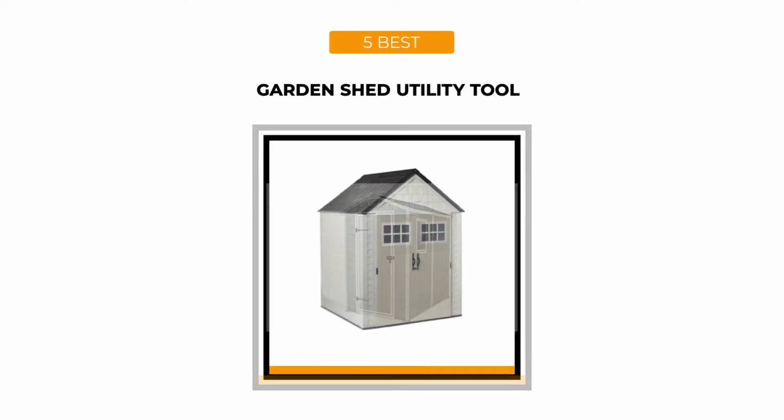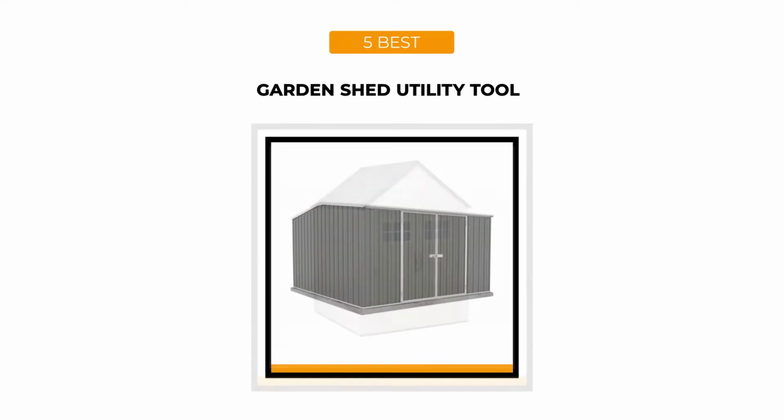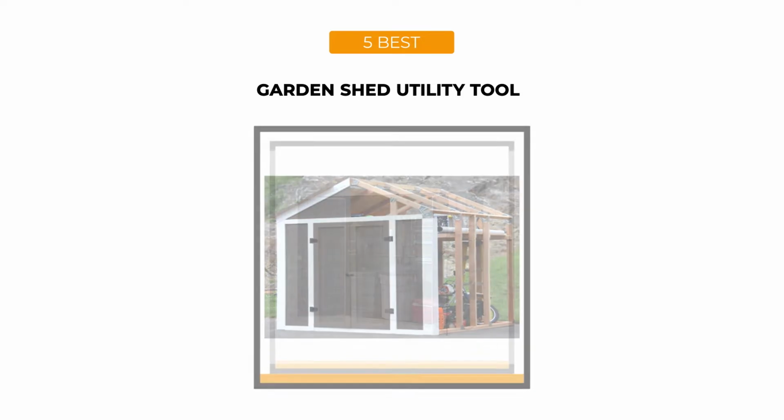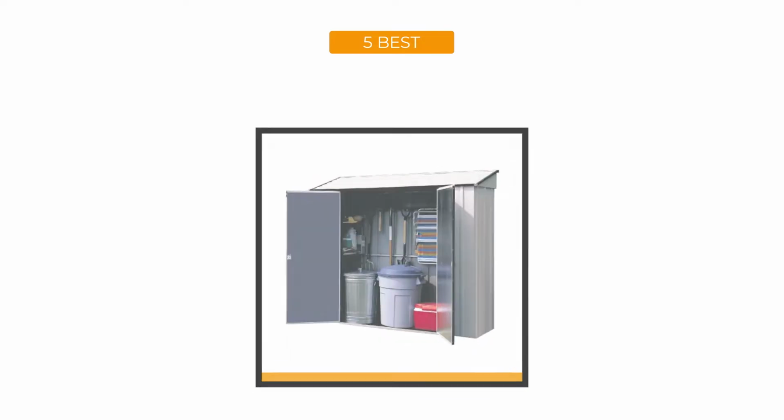With the all-weather Garden Utility Shed, you can safely store your belongings in style and confidence. Join us now as we present to you the top 5 garden utility sheds on the market today.